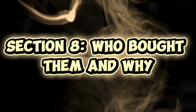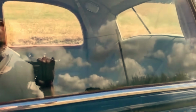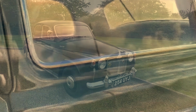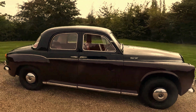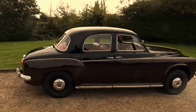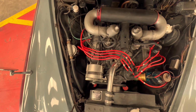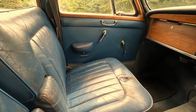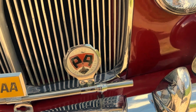Section 8. Who bought them and why? The P4 attracted a specific cross-section of British society. Doctors were archetypal P4 buyers. In the 1950s and early 60s, many doctors made house calls. They needed cars that would start reliably at all hours, run dependably in all weather, and project professional competence. A doctor might buy a new P4 in 1952 and drive it until 1967, covering perhaps 150,000 miles.